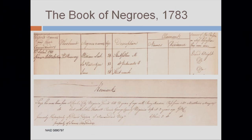So these are some close-ups on the actual pages of the Book of Negroes. The column headings, going from left to right, are vessels' names and commanders, which was the ship that the people would be leaving from New York on, where bound, which was usually a port somewhere in Nova Scotia, which was a British colony at the time, Negroes' names, age, and description, which was a physical description saying stout fellow or something like that, and claimants' names and places of residence.